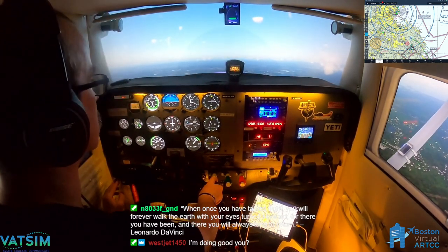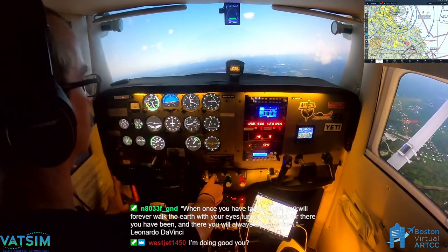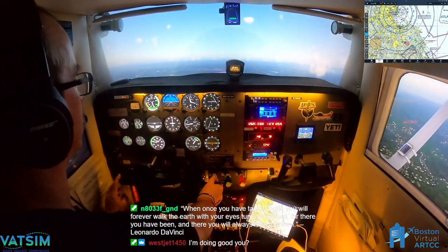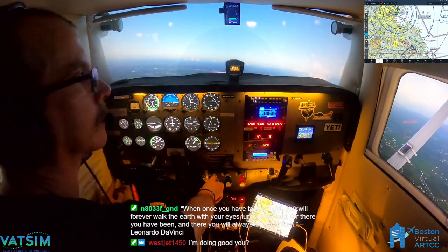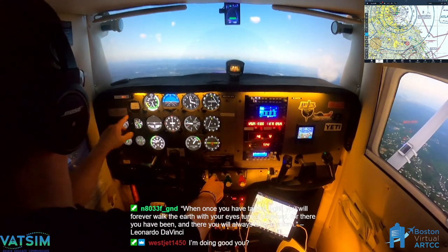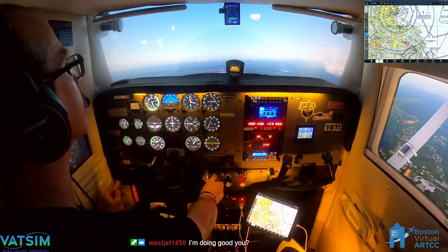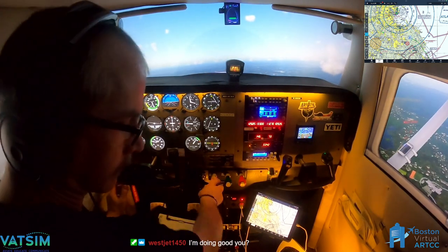Boston approach, good day, Canada 8612, with you passing 13,000 for 6,000. Hope you've had a good Friday. Canada 8612, Boston approach, hello Boston, it is Hotel, altimeter 3018, expect ILS 22 left. Canada 8612.